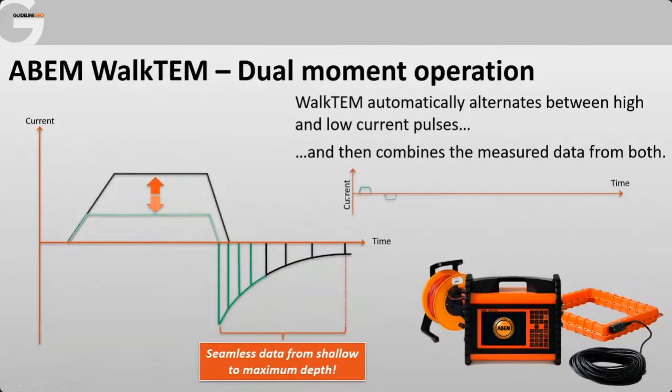So the instrument is, it's a bit of a simplification, but it's basically small current in one direction, switch off, measure secondary field, switch the current on in the opposite direction, switch off, measure the secondary field, then bang the high current in, switch it off, measure the field, put it in the other way, switch it off, measure the field, and then just keep repeating. That's effectively what we're doing. And we're doing all of that in a single measurement cycle.